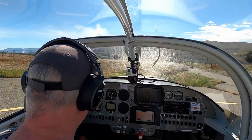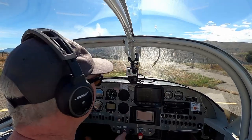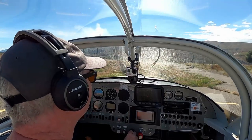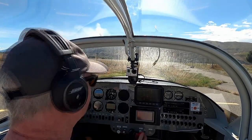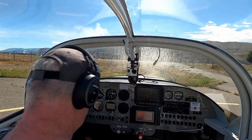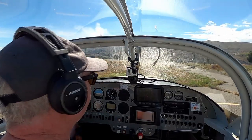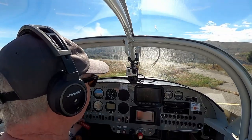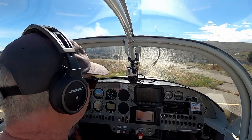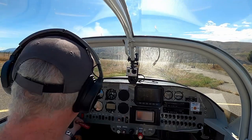ammeter minus 10, which is normal, RP function check, loss of about 20, mixture function check, it works good, mag check, left, drop to 30, back to both, right, drop of 10, back to both.